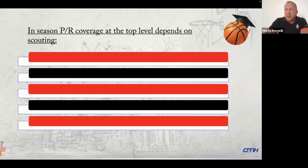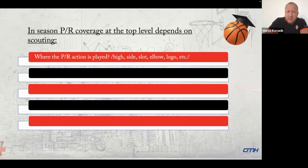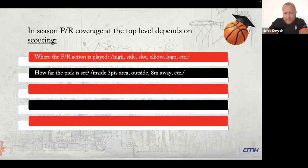So when you build your defensive playbook, you have some coverages you know perfectly. You have to pick for every particular game some kind of pick and roll coverage, which depends on the scouting. The first thing is that you have to decide according to where the pick and roll action is played, because it's a big difference if the pick and roll is run on a side, high, slot, elbow, or logo. So you have to have defensive tools to guard the pick and rolls at specific parts of the court. Another very important thing is how far the pick and roll is set. It's not the same if the pick and roll is set right over the 3-point line, or some outside, or 8 meters away. So you have to think about this.